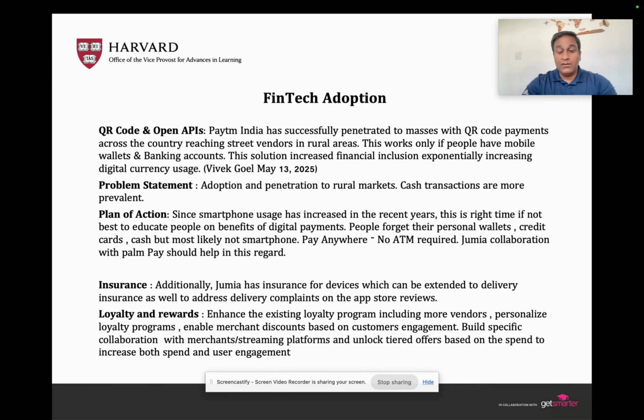I mean, do we have an option there? I mean, do we have an opportunity there? Yes, right. So you have smartphone adoption of more than 50% in Africa, and even the younger population is more. So the smartphone usage is more, and it's easy to educate people about the benefits of digital payments.